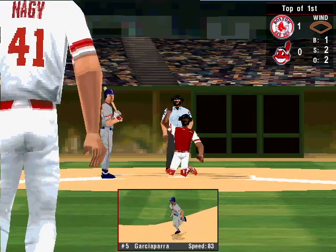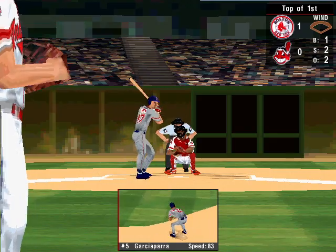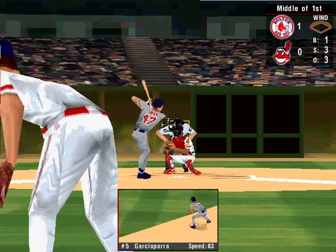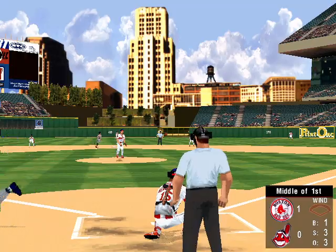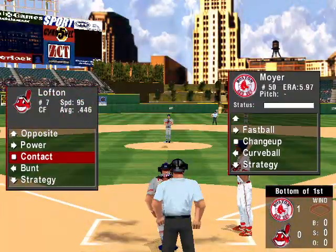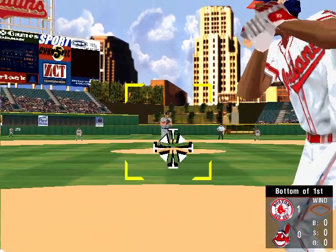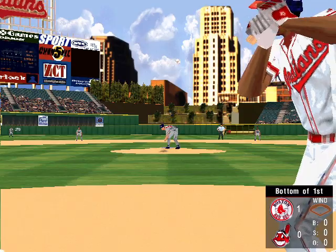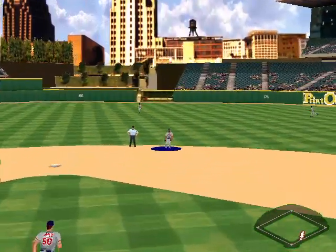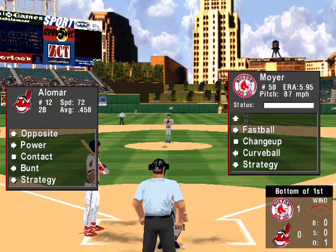Low, that's ball one. At the plate, the catcher hitting .260. Fastball right down the middle. Strike three. That's the third out. One runner left on base. The Red Sox ahead of the Indians by one. It's popped up to second base. A routine catch for Offerman.